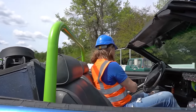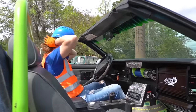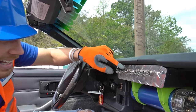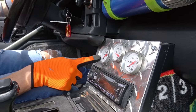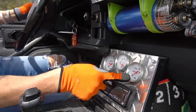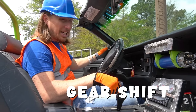Oh yeah. Close my door. Come on, hop in. Let me show you some really cool stuff. Oh, we got all these cool little switches here. It operates the engine and different parts of the engine. Oh, and look, we've got some really cool gauges. We've got our water temp, we've got our volts, we even got our oil pressure. We've got our gear shift.